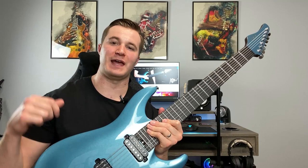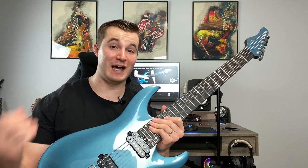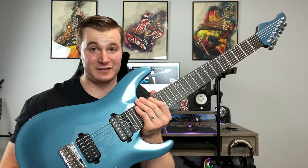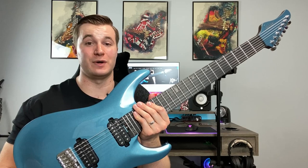Now, this guitar and the 6-string version were announced in late 2021 to a lot of excitement, but there was a lot of development that went into this. I didn't get to place my pre-order until September of 2022, and I didn't receive the guitar until December of 2022. Now, there's been a lot of demand, a lot of hype. I believe there may be a back order on these, so make sure to call a retailer of your choice and get on the list as soon as possible so you can get this in your hands quickly.